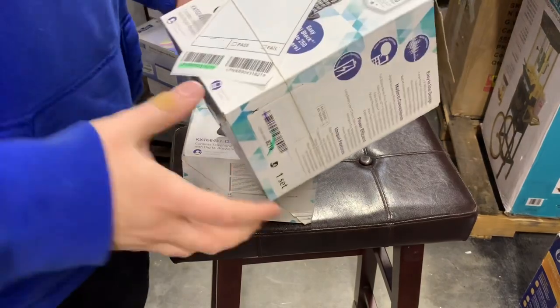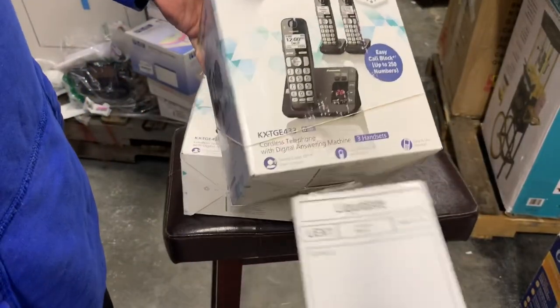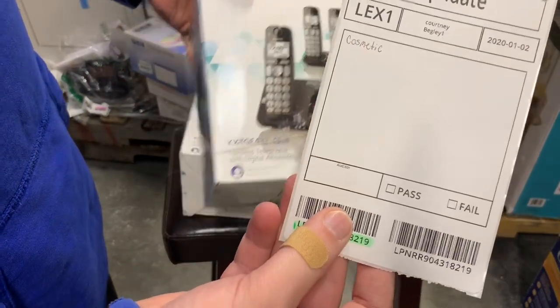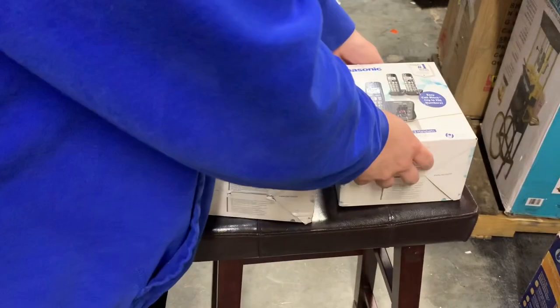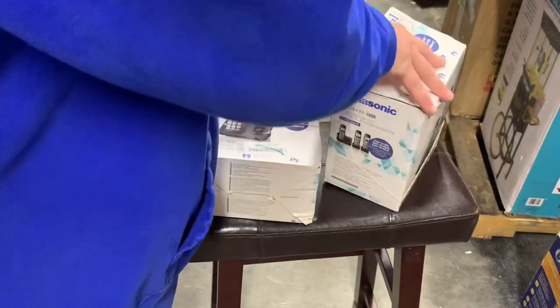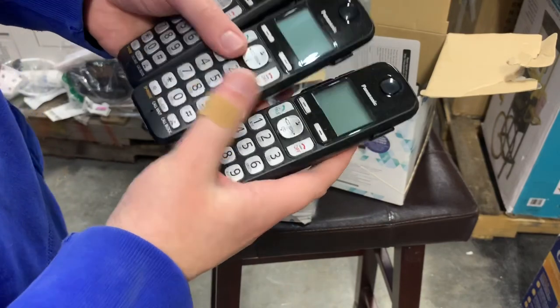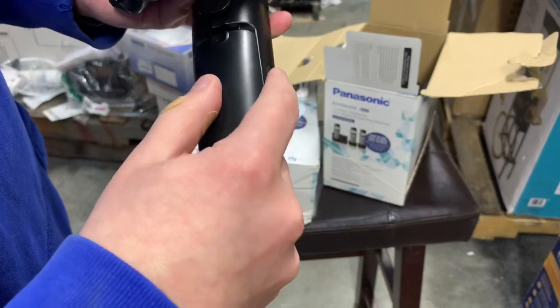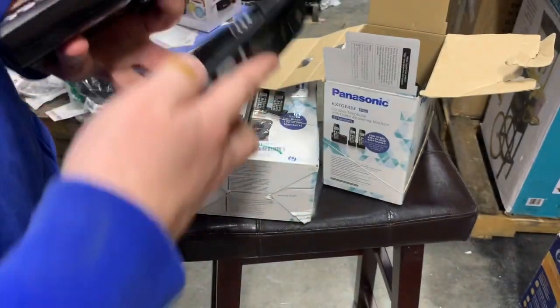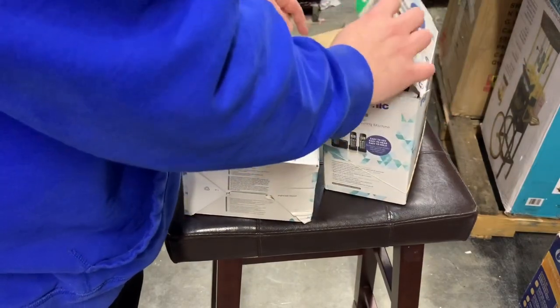I'm gonna start out with some Panasonic phones. Liquidation reason, cosmetic. Okay. So this one, it looks like it has three phones in it. Yeah, they got a couple scratches, so obviously these will be sold in used condition. So the rechargeable batteries, which is good. And then we got all the different bases for them.